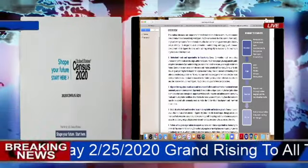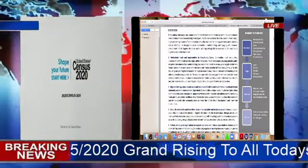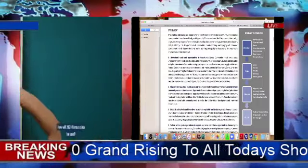Shape your future. Start here. Visit 2020census.gov. How will 2020 census data be used?